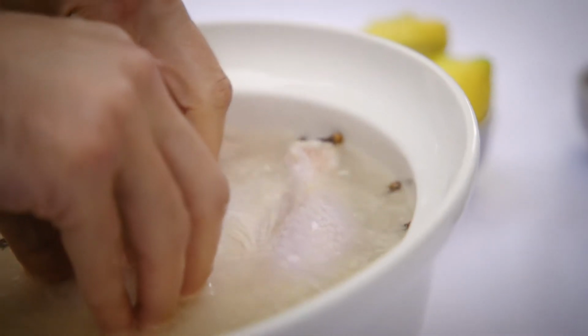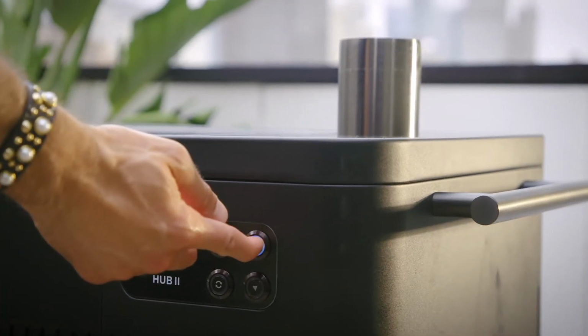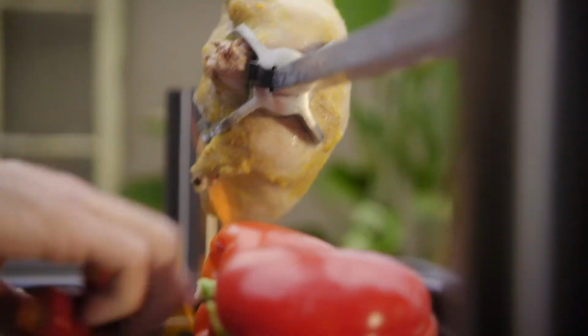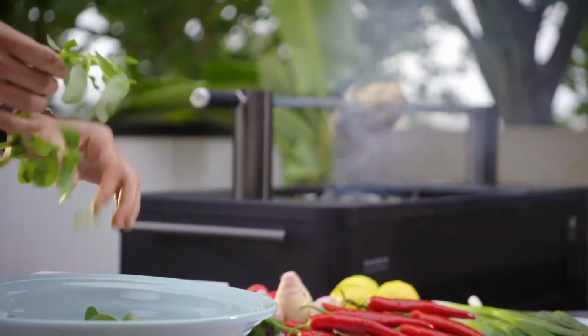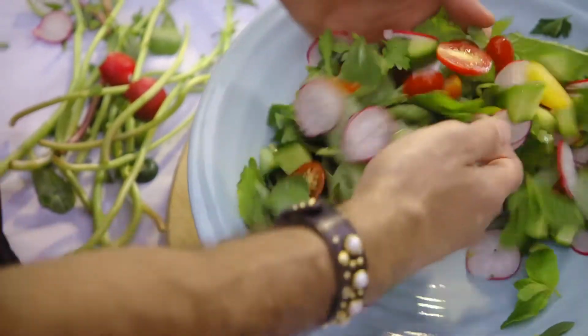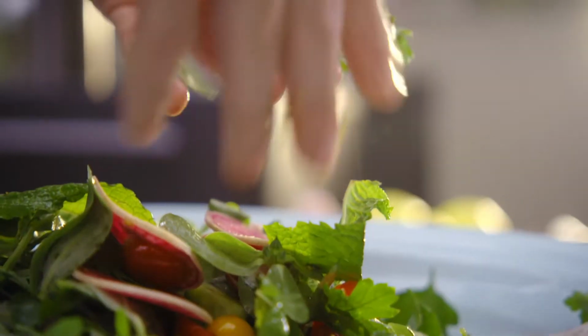The chook itself, we're going to brine it to add more flavor, more seasoning. As we're cooking the chook, we're going to make harissa sauce that we're also going to use charcoal to cook the chilies over. And then on the side, we're going to serve it with a beautiful fresh summer salad. In Arabic, we call it fattoush, which will go really well with the chook, especially during these summer days.